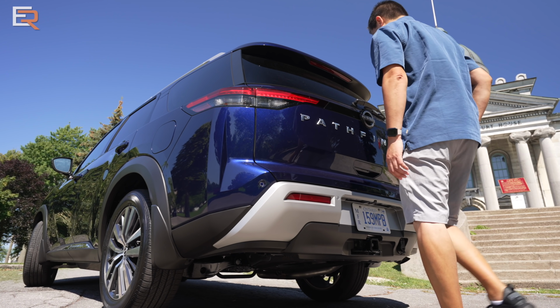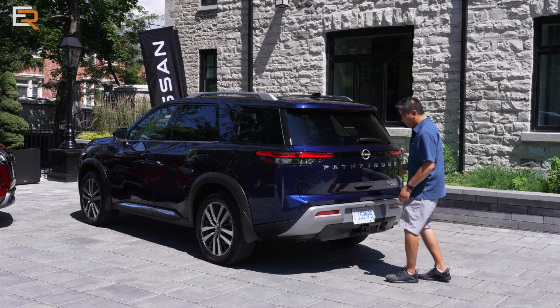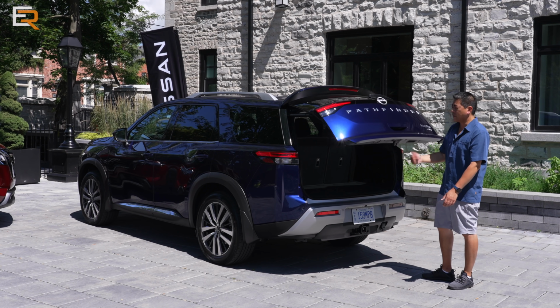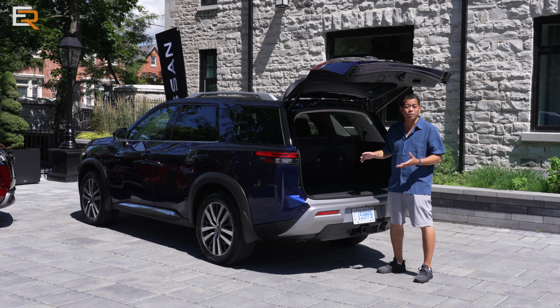This also has the hands-free power liftgate, and what I like about it, you don't have to get the very top model to get this feature. So check on their website where you live. A little kick there, up it comes up pretty quick. Now this is pretty impressive especially compared to my Highlander.